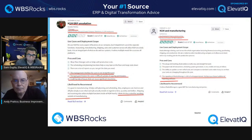And the comment is, I don't think it is less suited for anything outside of manufacturing. And typically the business models are extremely complex in general. Okay, it's very rare to find somebody who's just doing manufacturing. And these guys cannot even do aftermarket. So, which is very tricky overall.